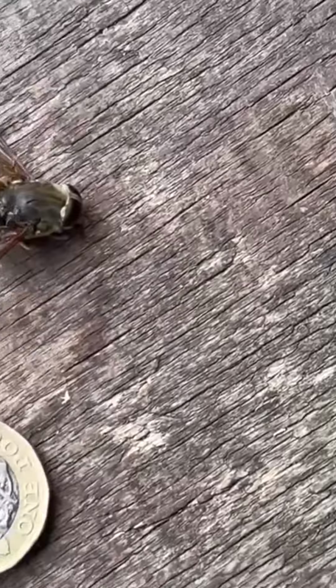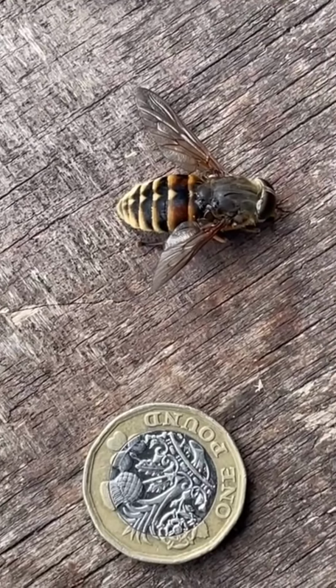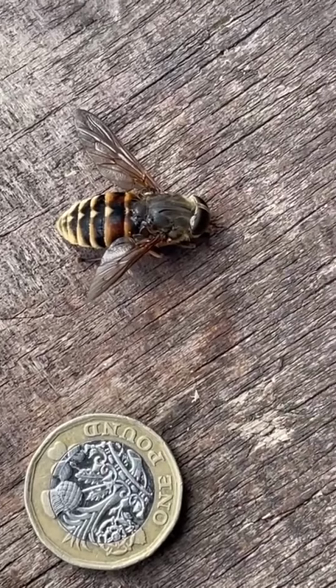Let's go look at that again. And there we go. Look at that. A dark giant horsefly.